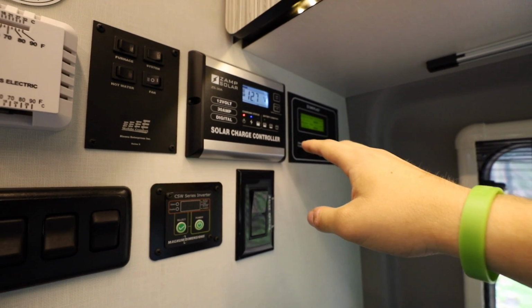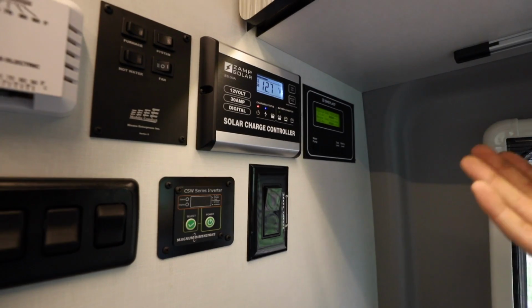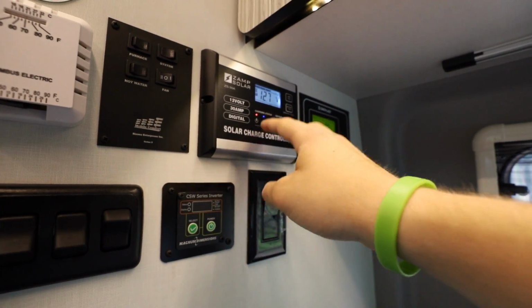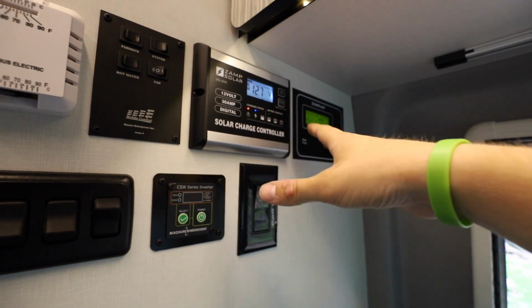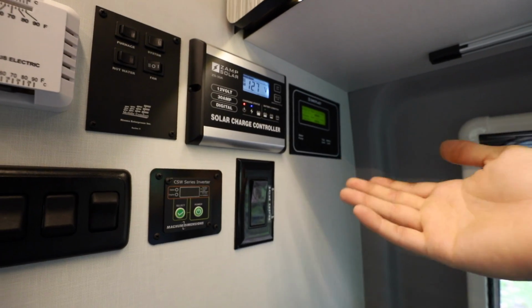This really doesn't do a whole lot for you other than show you what the actual readings are. It will tell you when it's charging. It'll show you your battery status and the condition. If you end up swapping out the house batteries for some reason, you can change the battery type, but for the most part, it is just there to let you know what the van is actually doing.